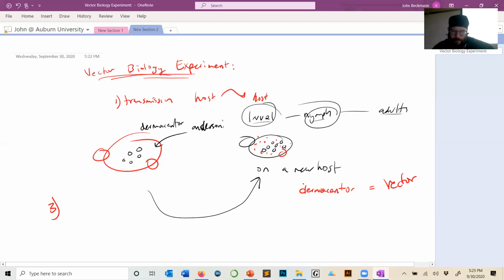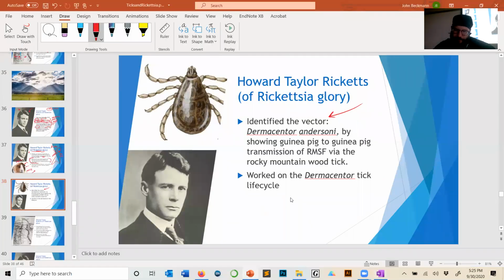There's another one. Oh, the tick life cycle. He spent a lot of time, he figured out the Dermacentor tick life cycle. So kind of like how Ronald Ross was one of the earliest people to figure out that mosquitoes take multiple blood meals, they don't just die after the first blood meal, Ricketts figured out the basic life biology, the life cycle of the Dermacentor tick, of the vector. So that's the fourth big contribution. So he's got 4 big contributions that I specifically point out.